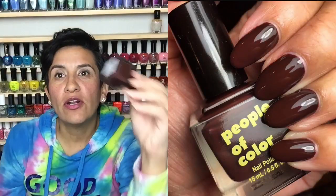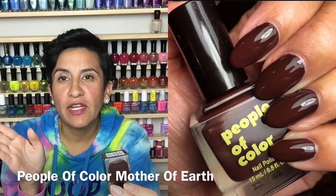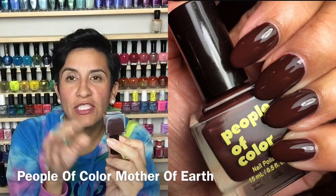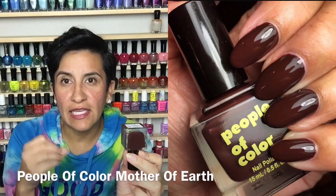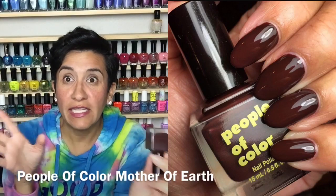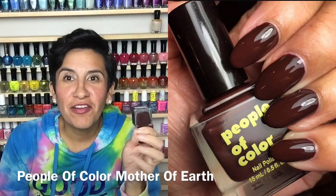First one is Mother of Earth. It's sort of a cherry brown type of color. This was freaking perfection on the nail. It had a great formula, 2 coats to get opaque. I had really long nails when I swatched this, and I decided to wear it matte in my review video, and you guys, it was so freaking sexy. I've never considered brown to be a sexy polish, but this polish was just sexy. Catalina actually recently picked this up, and Catalina called it her Idris Elba polish, and I agree with her.